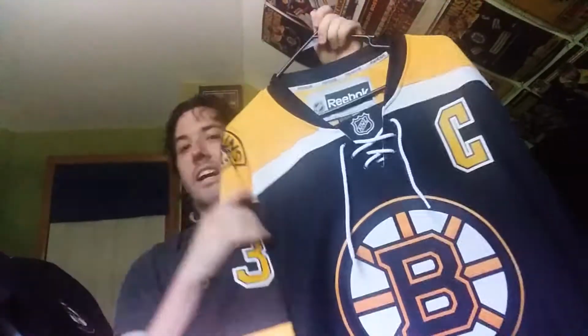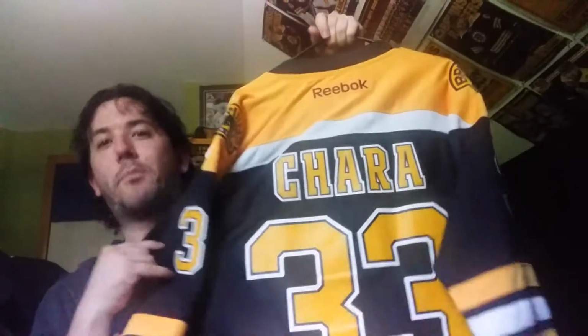I got two Bruins home jerseys, both of the C, both of 33. Any guesses? Well, one, this is the first Bruins jersey I ever bought. So this one actually has my name on it. And I actually went to my first ever Bruins game in this jersey, so this is why it's special to me. And obviously the next one, I'm sure you could guess, I upgraded a little bit from myself to Chara. Hopefully it's an upgrade anyway. But yeah, I've had these for forever now, and I love them.